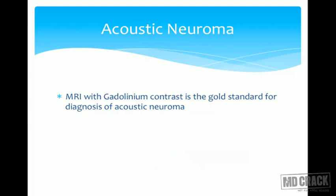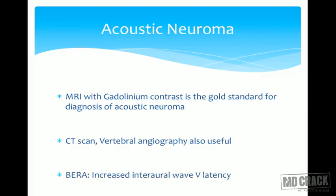Investigations. So MRI with gadolinium contrast is the gold standard for diagnosis of acoustic neuroma. Many options may be given to you, for example, plain MRI, CT scan or MRI with contrast. So MRI with gadolinium contrast is the gold standard for the diagnosis of acoustic neuroma. CT scan, vertebral angiography, they are also useful. Now BERA. What is the importance of BERA in acoustic neuroma? Since acoustic neuroma is a retrocochlear lesion, in BERA there is increased interaural wave 5 latency.